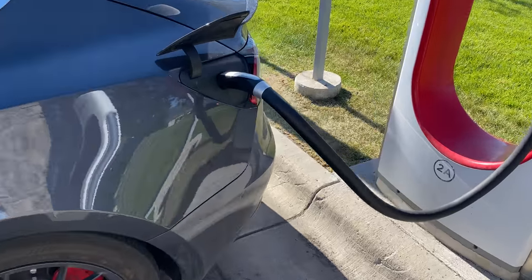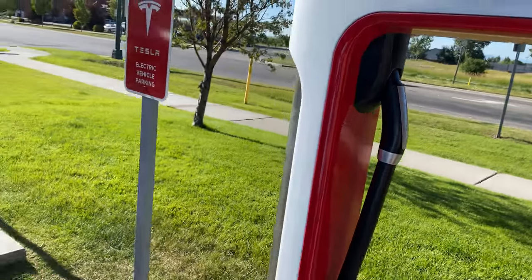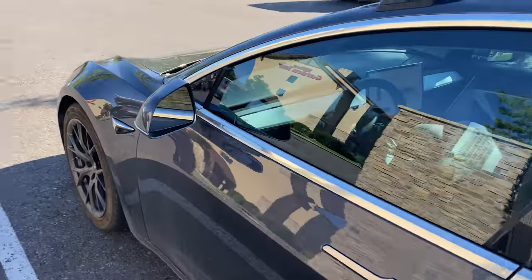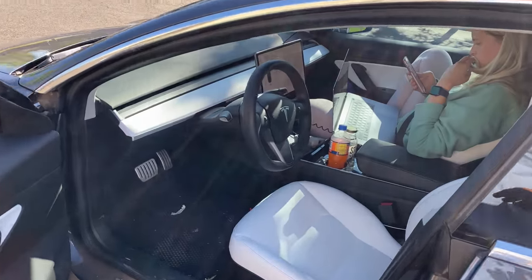We are charged up to about 50%. We're going to go south, not very far, to Big Sky, Montana, which is a ski town. There's also a supercharger there, and we're going to go and get some dinner in Big Sky.